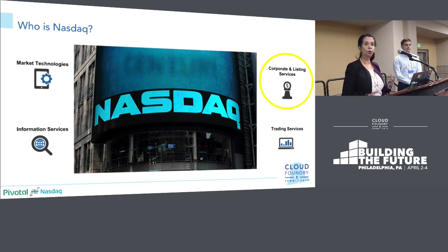So if you look at the spectrum of products that we have in Nasdaq and the spectrum of technologies, it's pretty daunting. I'm probably dating myself here, but we have a couple of applications written in Cold Fusion. That, yes, true story, right? And we are pretty well invested in the Linux Java stack, but we are also very heavily invested in the .NET and the Windows operating system and that stack.